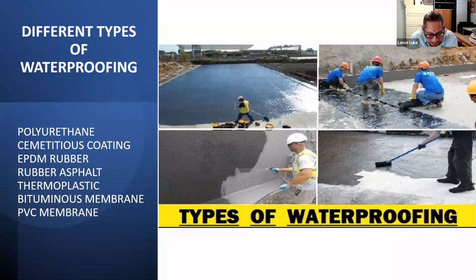Bituminous membrane contains bitumen or coal byproduct, and bitumen is the liquid that binds asphalt together. So if you're driving on the road, the asphalt contains bitumen product. Okay, without getting too technical, the PVC membrane, PVC is polyvinyl chloride, and it's a thermoplastic polymer. There's PVC in sprinkler irrigation pipe, that's the kind of material.